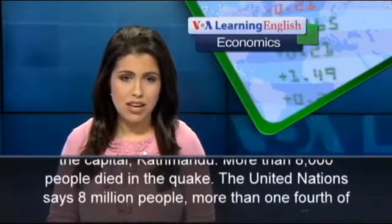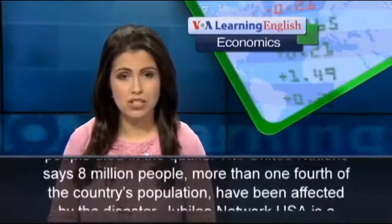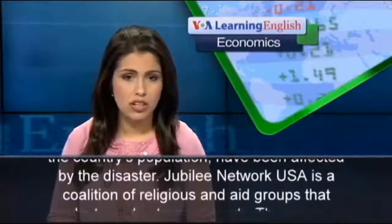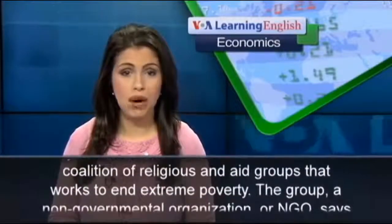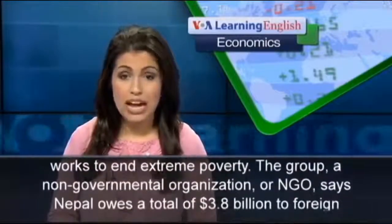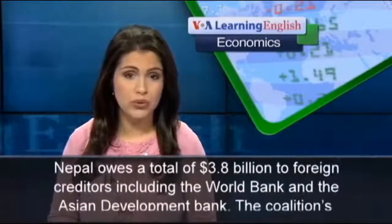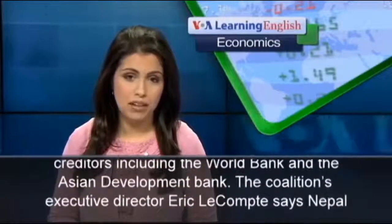The United Nations says 8 million people, more than 1/4 of the country's population, have been affected by the disaster. Jubilee Network USA is a coalition of religious and aid groups that works to end extreme poverty. The group, a non-governmental organization, or NGO, says Nepal owes a total of $3.8 billion to foreign creditors, including the World Bank and the Asian Development Bank.